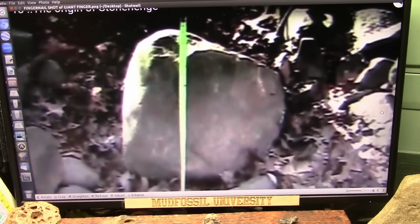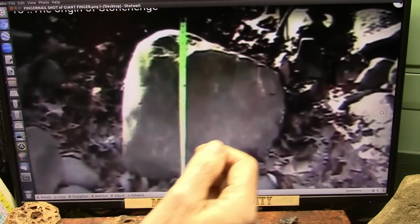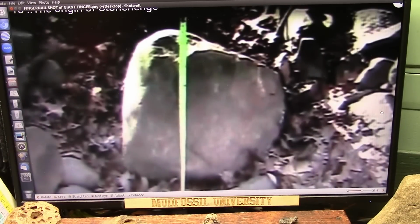All right, just take your time. This is the one that's in the back. Now, I showed you way up in the back. This has got to be 400 or 500 feet or more away from where the other one was. Now, hold on one second.